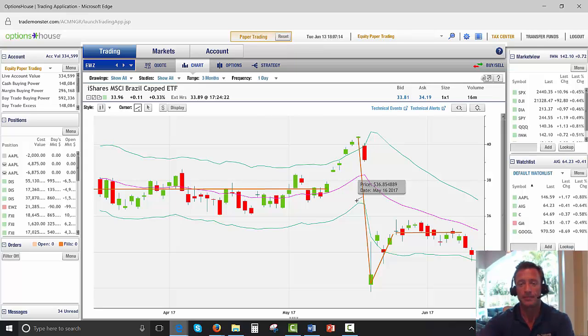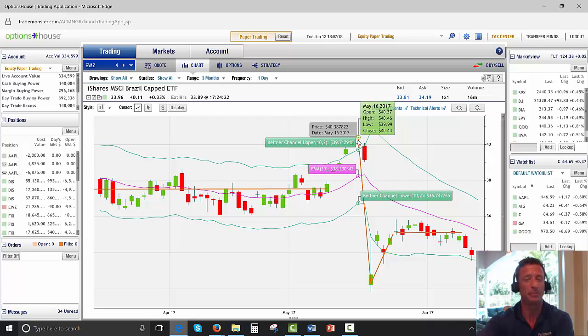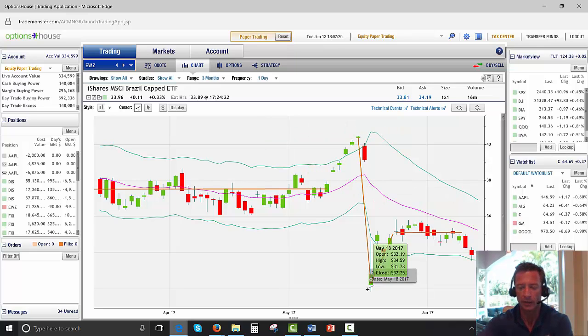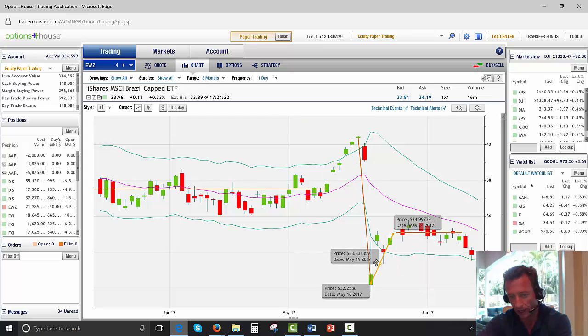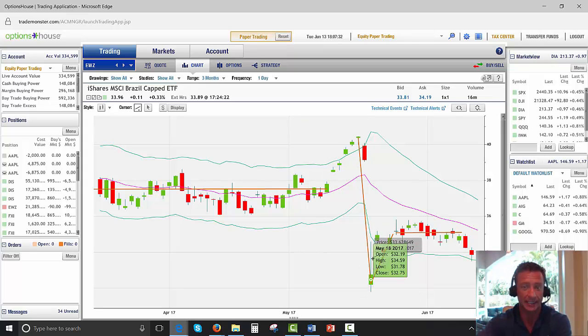Here's what happened, folks. As soon as word of these tapes broke, the Brazil market, the Bovespa, imploded. Well, this isn't the Bovespa, this is the EWZ, but it imploded from 40 down to 32. And then we had an incredible snapback rally. I sent out a trade alert right around here, guys, to get long out to Jan 19 on this.